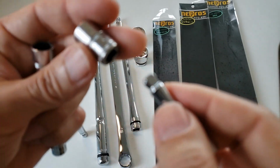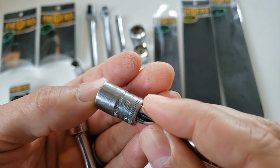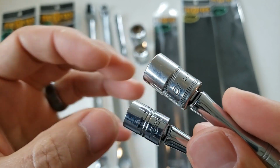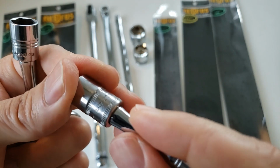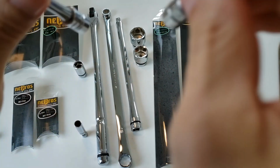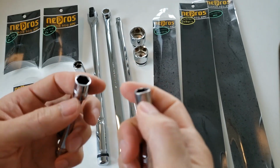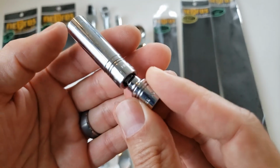I'm just going to bring a Snap-on as well, and this one locks in place. And the range of motion is more in line with the Nepros one. And in the lock position, even though I shake it, it stays fixed. Same can't be said for some sockets, although of course that depends on the weight of the socket as well. But anyhow, just a little tool for thought, I guess.